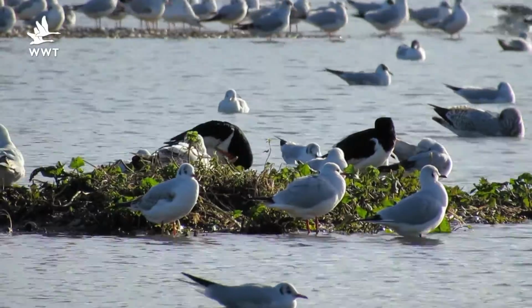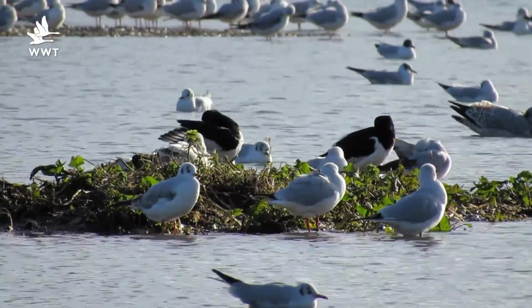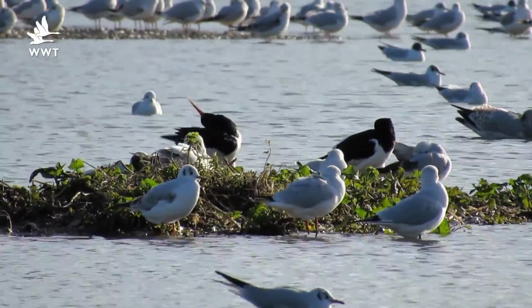So we have loads of waders here during the winter at Slimbridge, but the first of our breeding species to turn up this year were the oystercatchers. First pairs were back here in late January, and now you can see many pairs across the reserve contesting territory with their noisy displays.